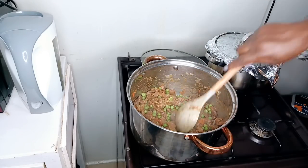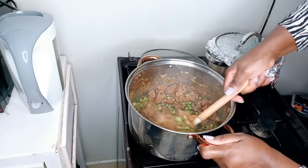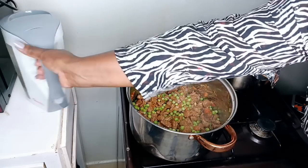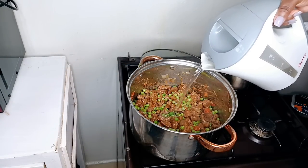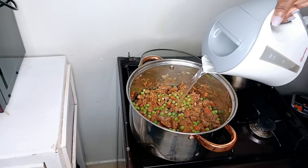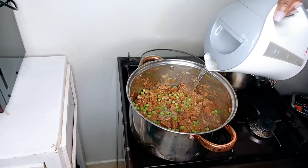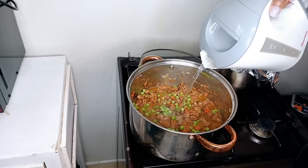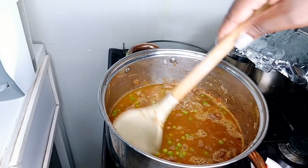I'm going to add the water inside there, but I'll add it on one particular spot. The reason why I normally do that is because I don't want to pour the water all over and wash down all those good flavors, because we want these flavors to be absorbed nicely even into the peas. I'm going to pour this in one spot, and I'm not going to tamper with it, I'm not even going to mix it, then just cover it, let it cook for like 10 minutes, not 5 minutes, 10 minutes.